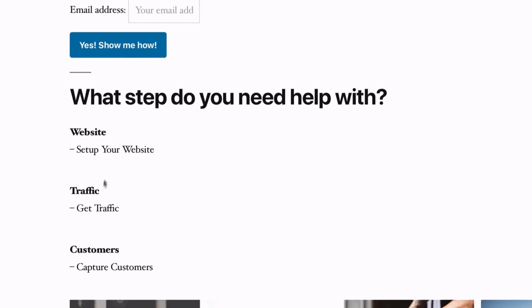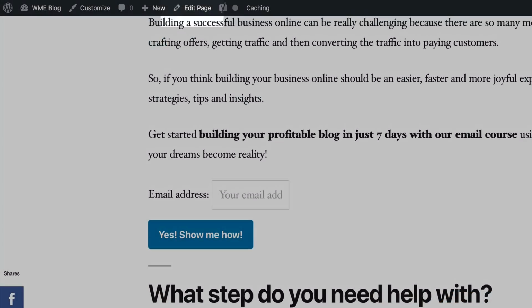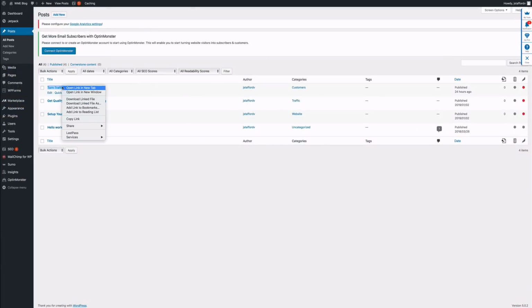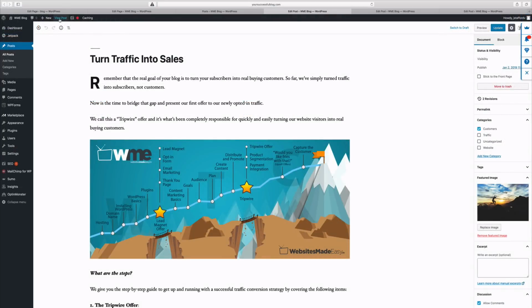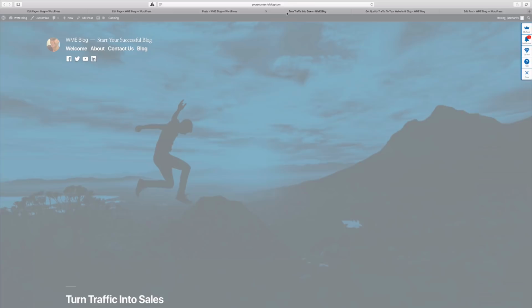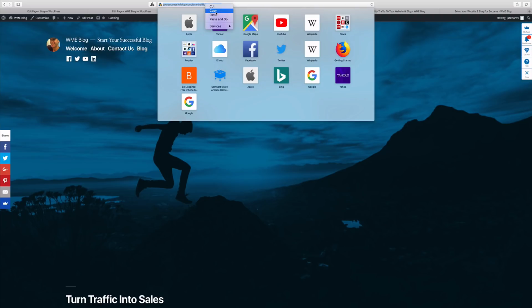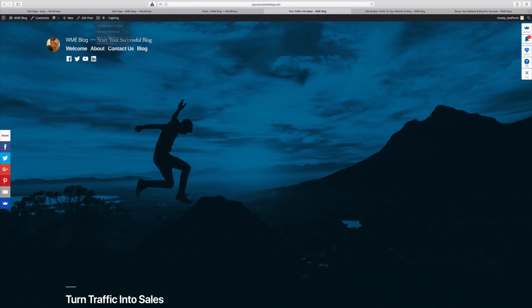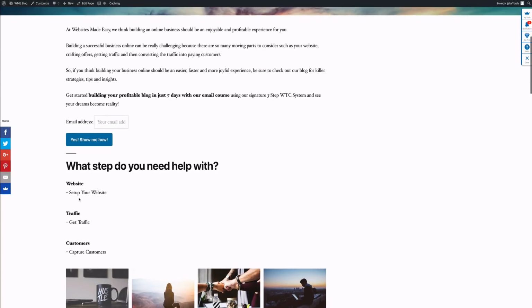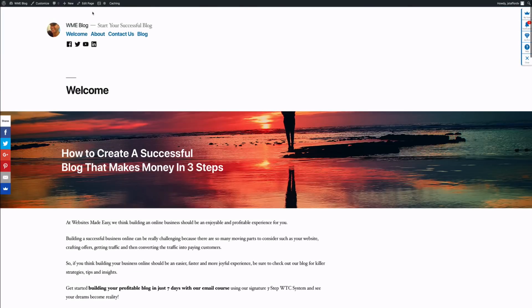So I'm going to show you how we're going to link these categories to our best blog content. So let's go ahead and click on edit page. And then I'm going to go to posts, all posts, open this up in a new tab. Open link in new tab. And I'm just going to grab the URL real quick for each one. View post, and then view post. Then head back to the home page right here. View page. Okay, so basically I'm just going to link all of these right here with the appropriate post.